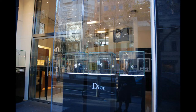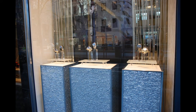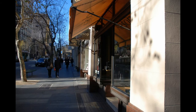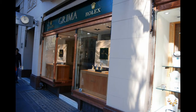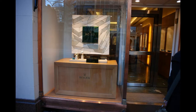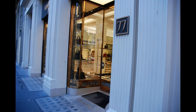Yeah, I'm not a huge Dior fan. I used to love their shirts. I used to always wear Dior shirts, but not really a big fan of their watches, I must say. But it's nice to window shop here. And here's Grimmer, the Rolex dealer, and this is just opposite from the Rolex service centre in Collins Street. And Grimmer, I don't know what it is, they really like to have a very Spartan window display, but it's cool. It's okay. I understand.